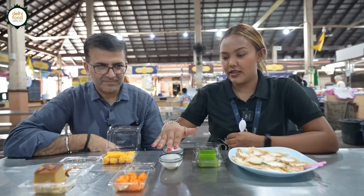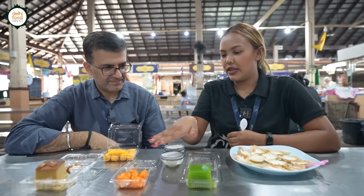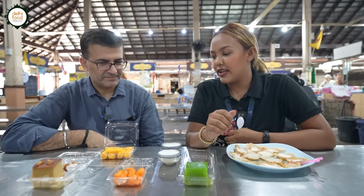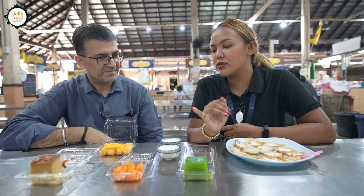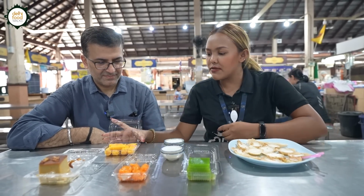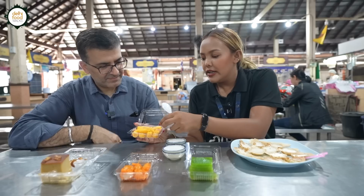This is the number 4 that we bought from the shop over there that got the green bowl. We're talking about Thai desserts influenced by Portuguese cuisine, because Portugal is the first Western country that came to Thailand. They brought the influence and later it became a Thai version. This one is the original one from Portugal.